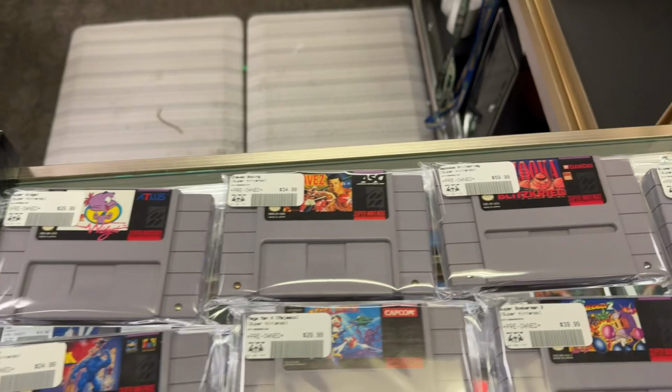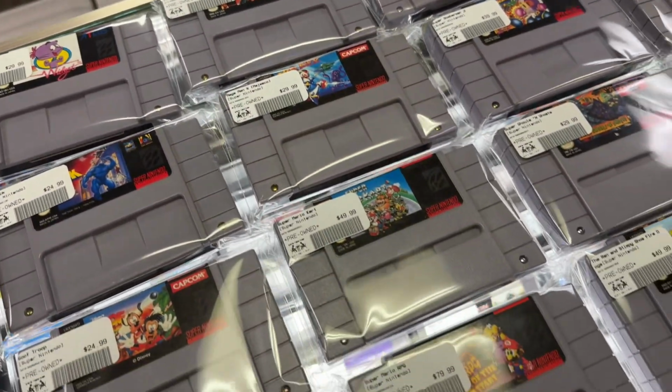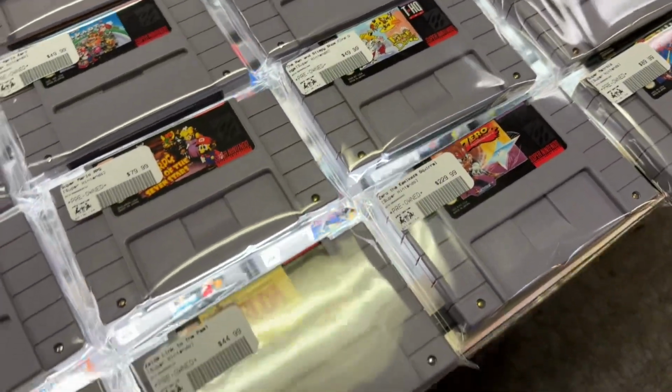And here, these are all the loose games. I know it's a lot harder to see the loose ones, so I'm trying to go slower.